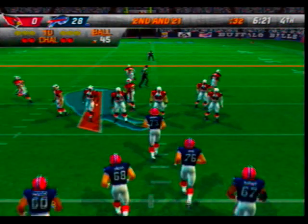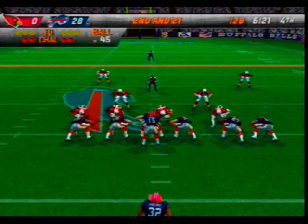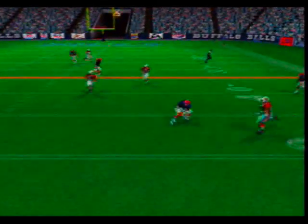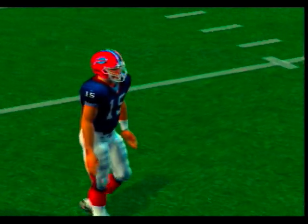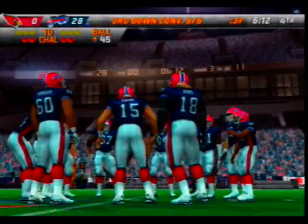Second and long. Ball on the 45-yard line. Arizona comes out in a 4-3. Dropping back. Pumps once. Throwing. Leap to the wide receiver. Thornton is there on the stop at the 45. Sharp moves past the 3,500-yard mark with that completion.